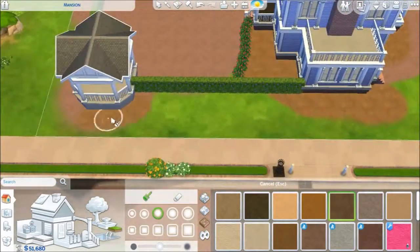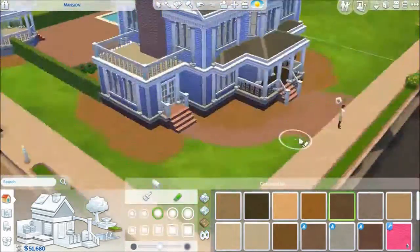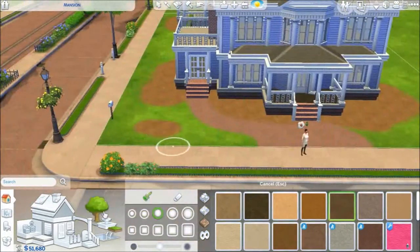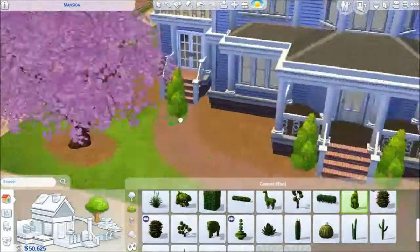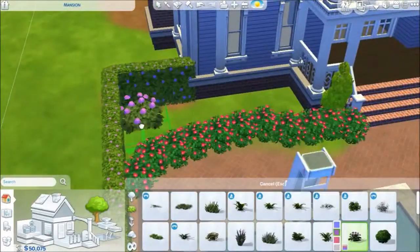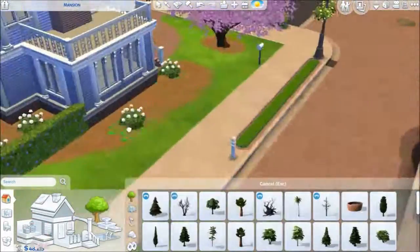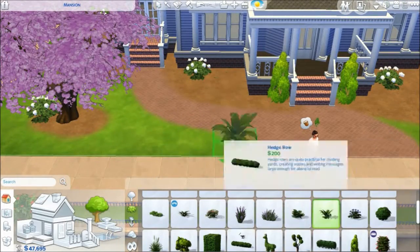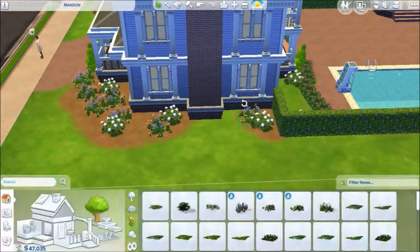And here I'm just mapping out where I want the little gardeny areas to be, and I found it really easier, or helpful, I guess, to use the terrain paint to map out where I want the gardens to be, and then you can go around and touch up the terrain paint once you're finished placing all the plants.